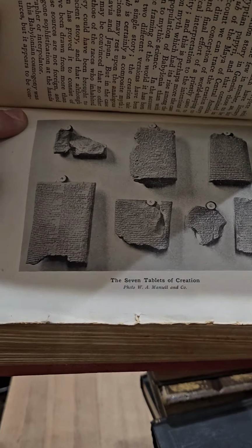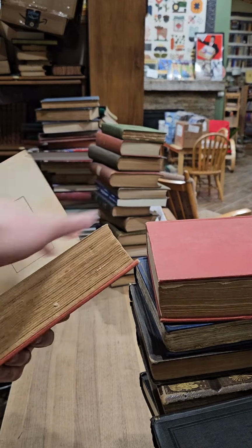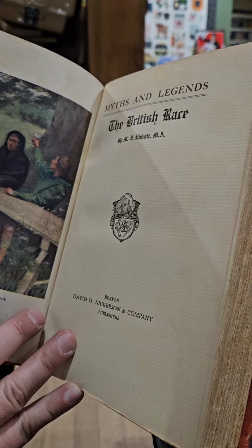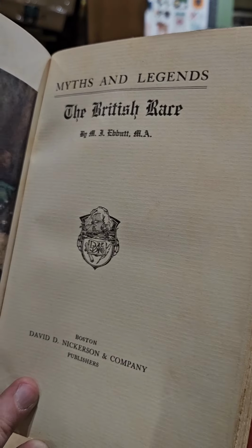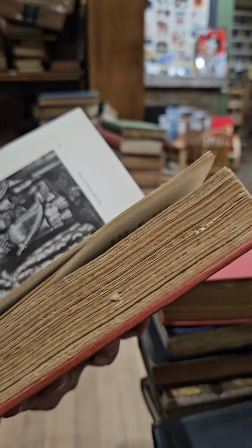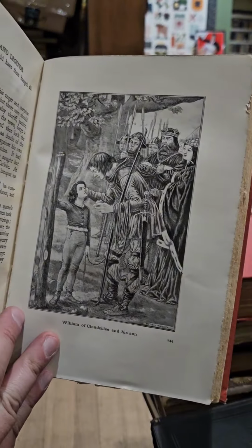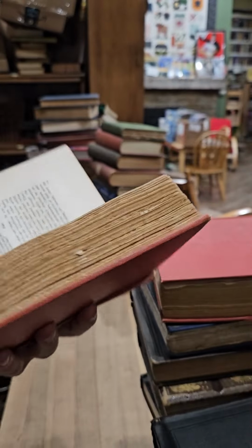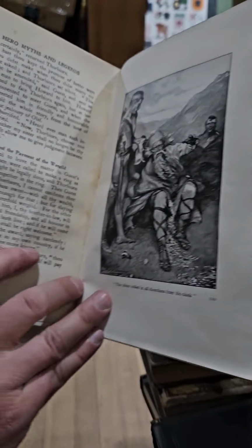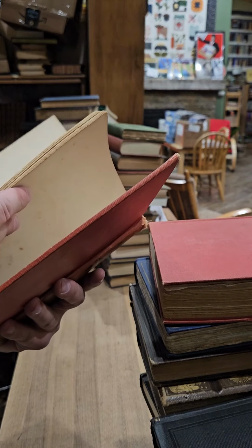The 7 Tablets of Creation. Very cool. And then this one, Myths and Legends of the British Race by M.L. or M.I. Ebert. Wait, why is this? That was weird. Okay. That's strange. Some of these pages are upside down. But then they go back to normal. Very strange. Strange printing error on that one.